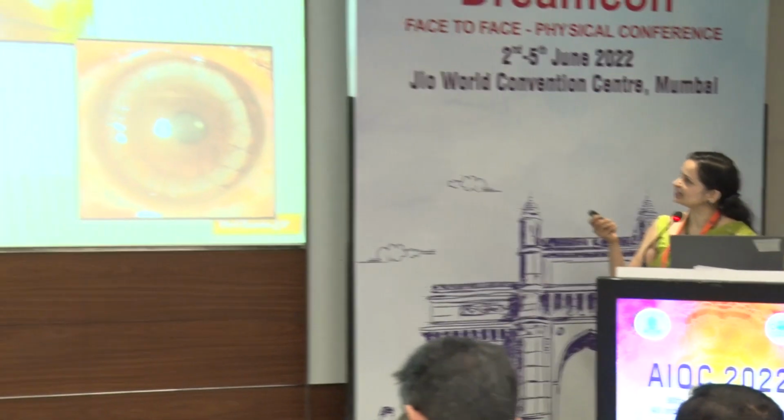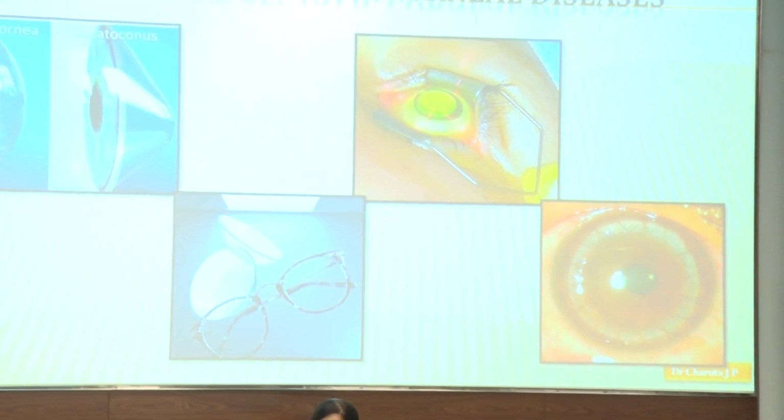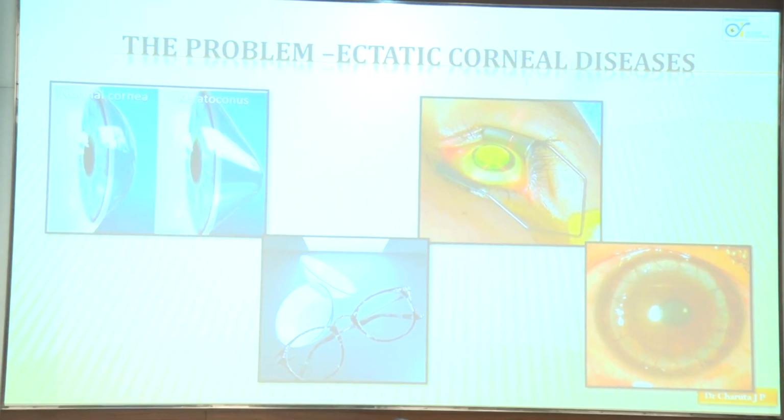So can we have the slides, please? Good afternoon, everyone. My topic is the successful application of a regenerative medicine solution for corneal ectasia. The problem is that ectatic corneas become progressively thin and also curved. The current solutions include contact lenses, collagen cross-linking, or in the advanced stages, corneal transplantation.